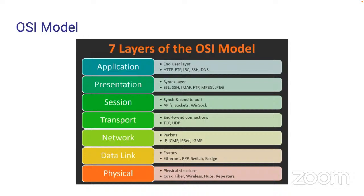For example, really quick, how do you secure physical? Let's say we're talking about Cat6 cable. Anybody, how do you secure Cat6 cable? Yeah, put it in conduit.